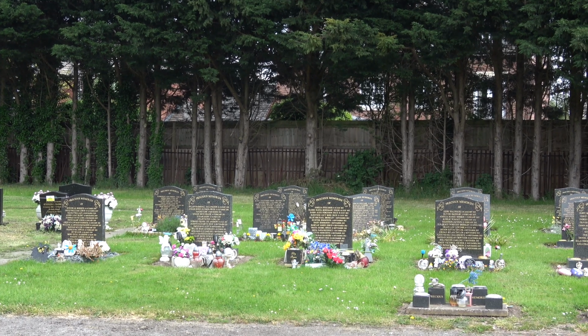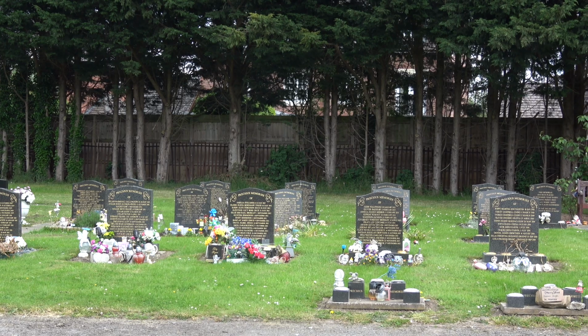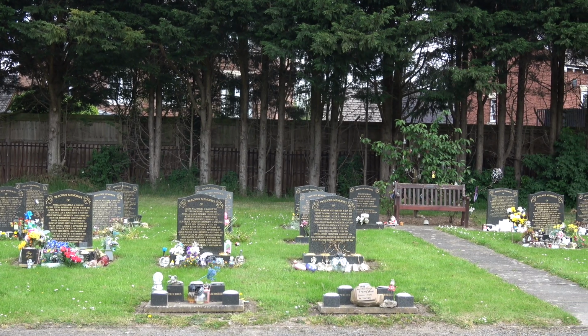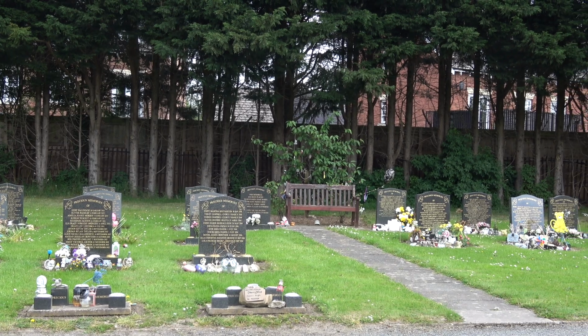Well, I can't really add anything to that to see the names of these hundreds of babies listed. So I'm going to leave this cemetery in Shrewsbury now. Till the next time.